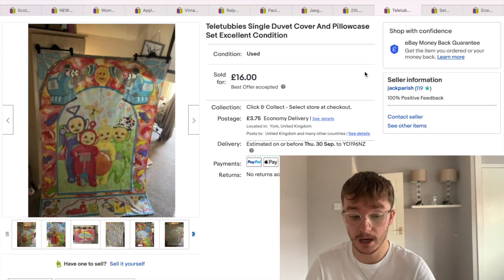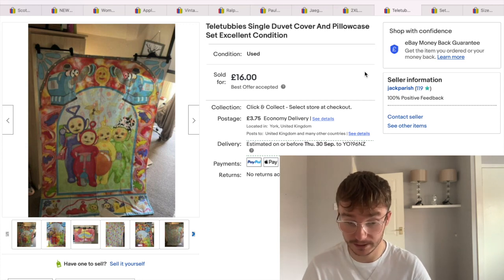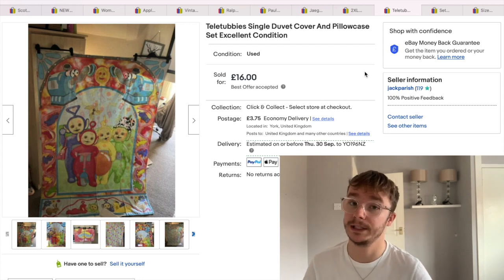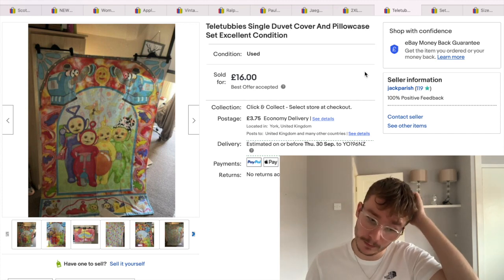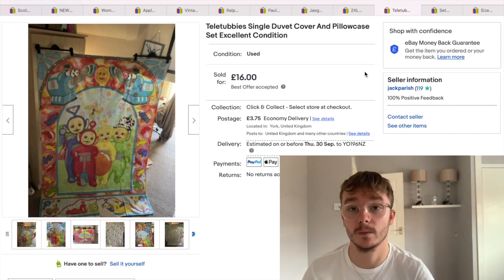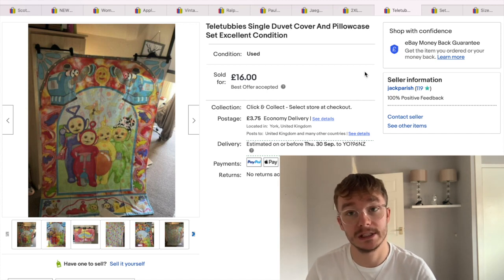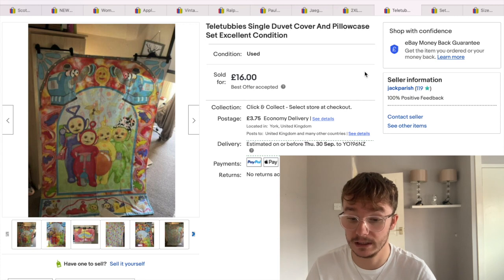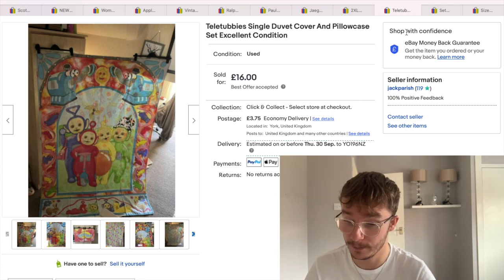Anyway, I picked this up because I saw Carla Jenkins pick up the same bedding set. Any vintage children's bedding set I've seen is good to buy. This I got from a local Martin House hospice where everything is £1, so I paid £1 for this set, listed it at £20 and took an offer of 16. So 16-fold profit there before fees. Very happy with that.